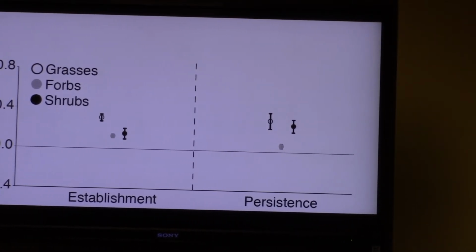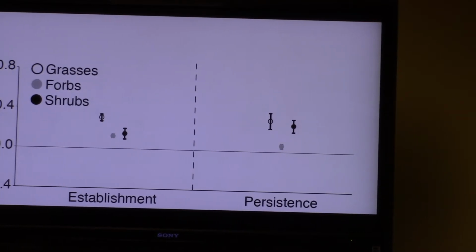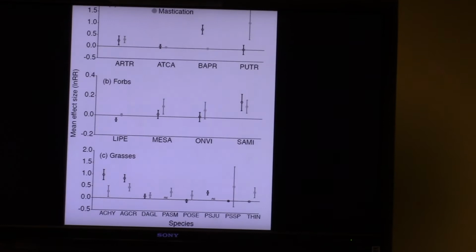Any early indications on why bluebunch isn't established? So, going back to your slide, these sites were only sites that did not have bluebunch on them prior, correct? Not necessarily.